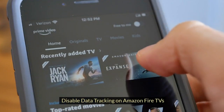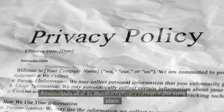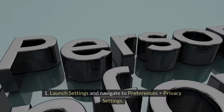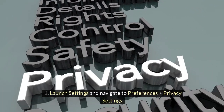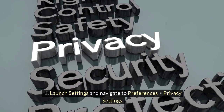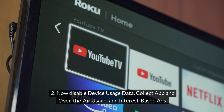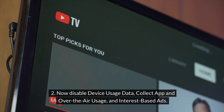Disable data tracking on Amazon Fire TVs. Amazon puts all of its important privacy options in the same place. 1. Launch Settings and navigate to Preferences, Privacy Settings. 2. Now disable device usage data, collect app and over-the-air usage, and interest-based ads.